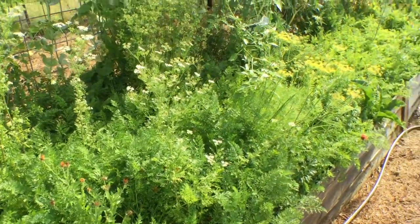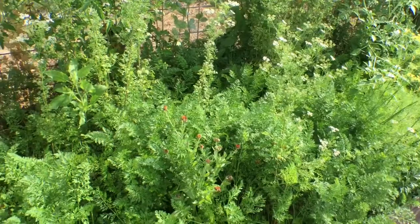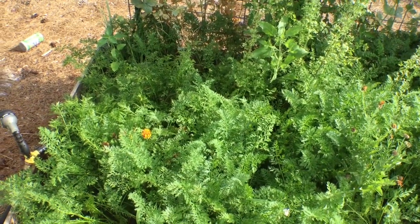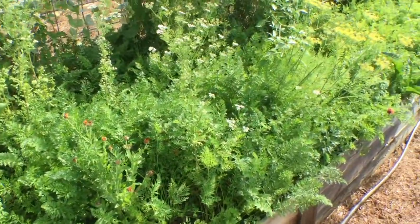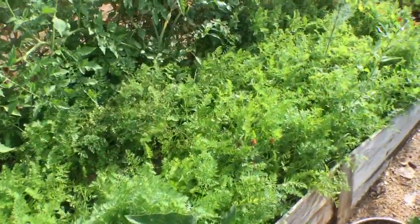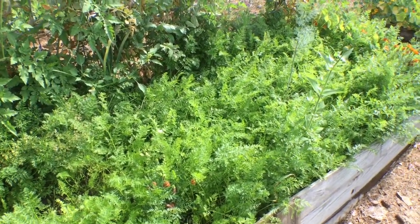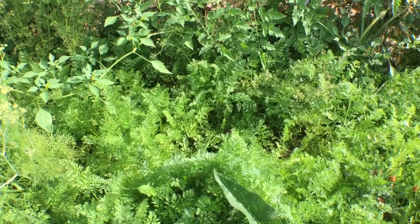So how many square feet did you say? This is 72 square feet. 72 square feet, and you've been pulling out at least 100 carrots a week here. That's wild. It's neat to look at it all. I put them in lines and try to thin them out, and it just doesn't give you the impact. This looks kind of like a fern forest or something. That's cool. It smells good too.